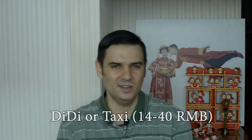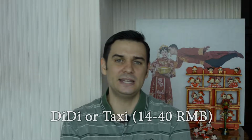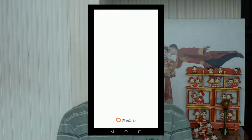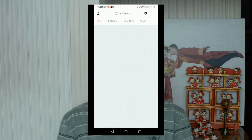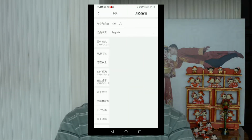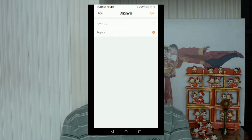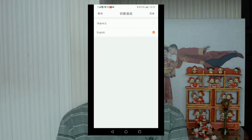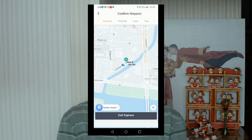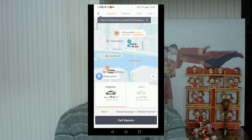Okay, the next one I'm going to be talking about is DiDi, or hailing a taxi. So DiDi is pretty much the Uber of China. You can simply download the application and change the settings to English, as you can see in my example here. Once you set it to English, just make sure you know how to type in the location you're going to and you activate your GPS on your phone, and you can order a taxi based on the size or luxury like you can in an Uber, like if you want a Mercedes versus a Toyota Camry, and you'll be on your way.